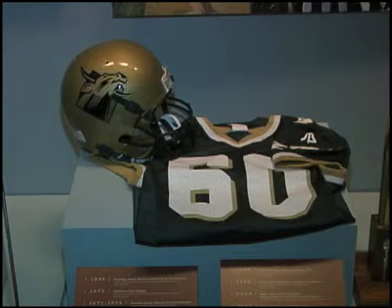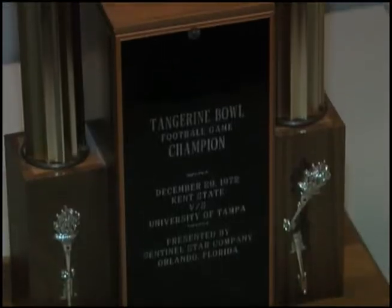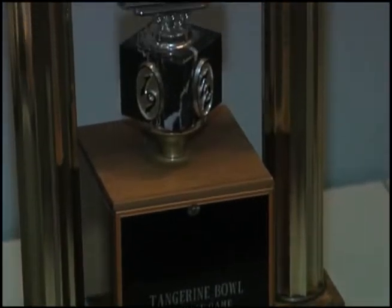We have a few pieces here that represent USF athletics. We have a jersey from the original year, 1997. And hopefully at some point we can get a nice bowl trophy from the bowls that we can put on display here. They've racked up a few in the last few years, and it'd be nice to see one here in our case. The trophy we have here represents the Tangerine Bowl.